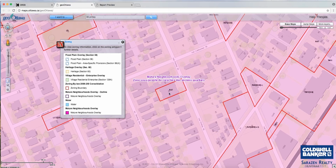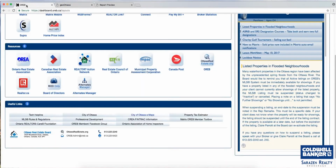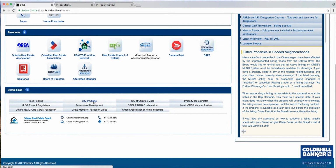So now that we know that this is an R4 lot, and we know the zoning is R4T, and we know that it's a 50 by 86 lot, the next step you can do to get additional information for your client would be going back here, which is your realtor dashboard, clicking on the City of Ottawa.